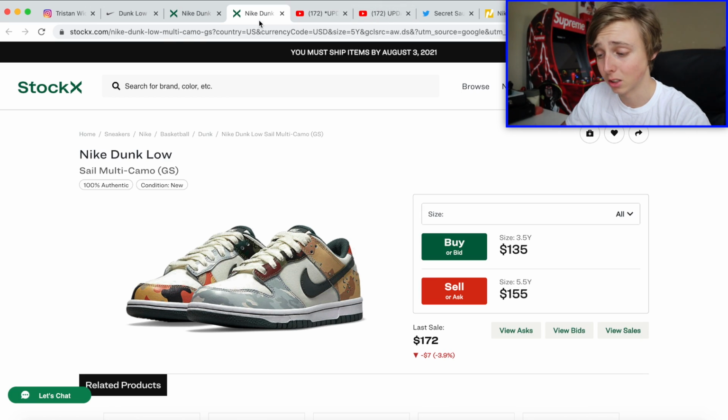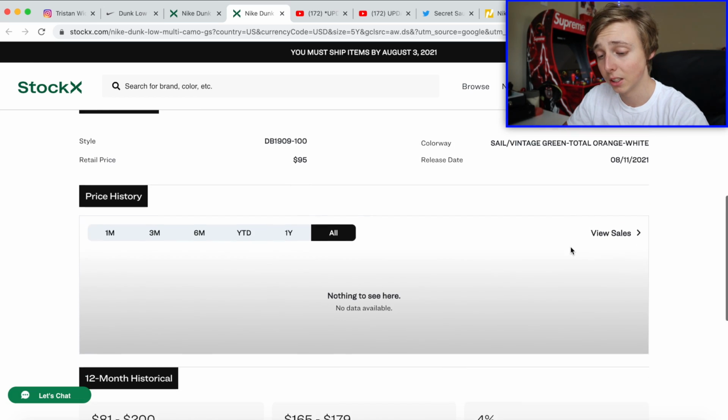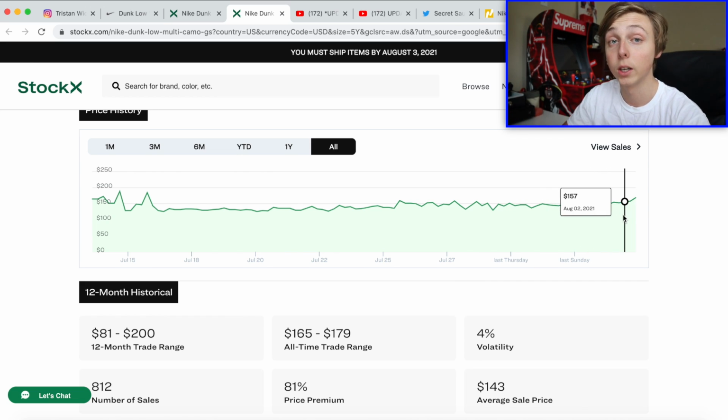And for grade school sizes, of course, just as good of a come up, because these are $85 retail. Look at that. You get a 7Y, 180, 170, 160. I mean, all pretty good sales. And these, look, 800 sales. So the price is rising in these grade school ones. So definitely, I would say hold your grade school pairs of these ones.